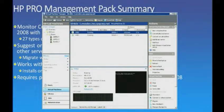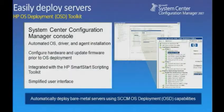To give you some sort of idea of what it does look like, it can actually present these servers based on certain fault or error conditions. It can actually then say, do you want me to move it for you? Because it's already talking to the SCOM console, it can be part of an existing Hyper-V cluster and is aware of other resources that are available.